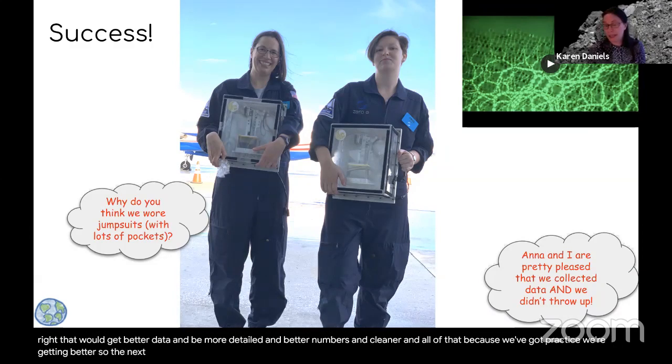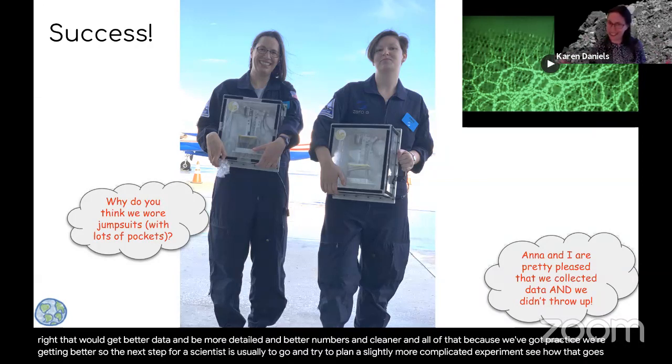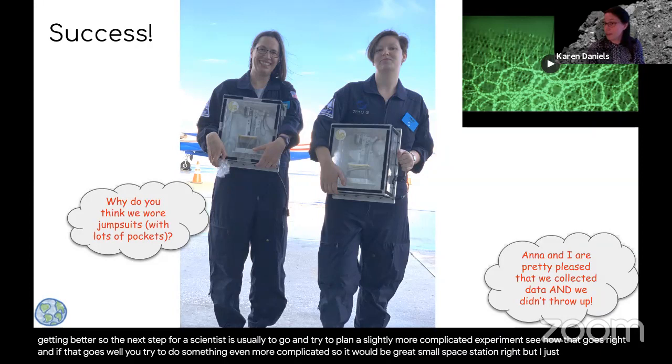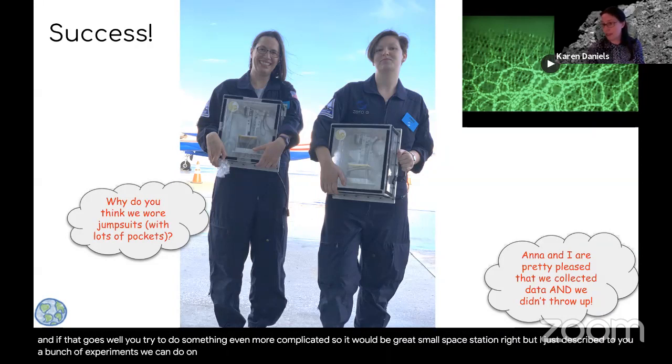The next step for scientists is usually to plan a slightly more complicated experiment and see how that goes, right? And then if that goes well, you try to do something even more complicated. So it would be great to one day fly something like this on the International Space Station. But I just described to you a bunch of experiments we can do on Earth, right? So the question as a scientist is, which of these platforms do I pick? They all have pros and cons.